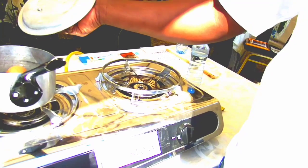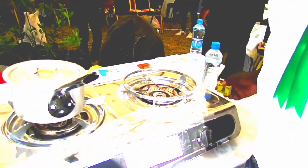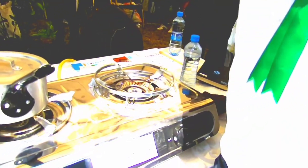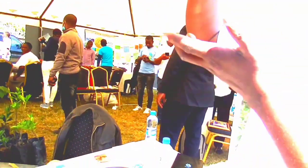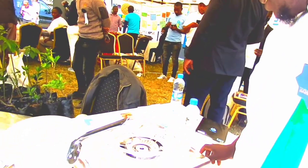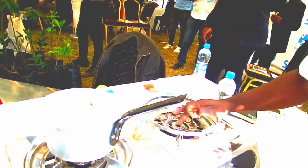Really? Yes. I just want to see the flame coming out, the small flame. The flame is also such that it may not be visible. It's not visible. Okay. Remember, it's a gas. We've been using this pot. Is everything clean energy? Yes, it's clean energy. And when the matches are finished.